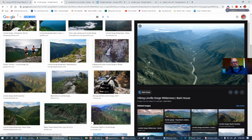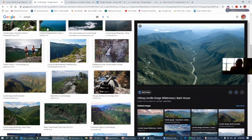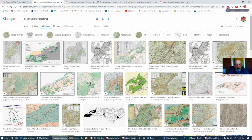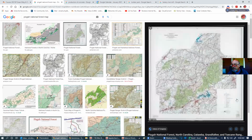So, let's look at this. Pisgah? That's what I was thinking. I can't spell it right. Spell it. P-I-S-G-H-A? No. National Forest Map. So let's look at this. That's not the best one.